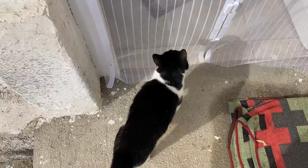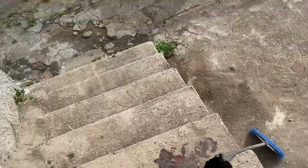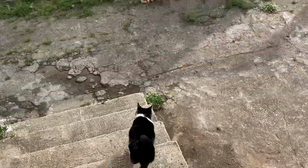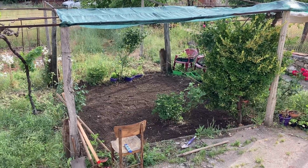The cat here. Hello, cat. You forgot how the fly screen works. Just changed your mind. Okay. This is my charging cable. So, yeah, this is what it looks like from here.